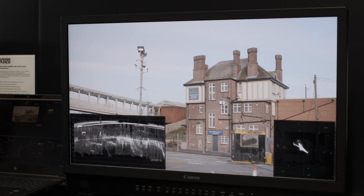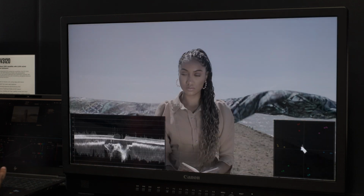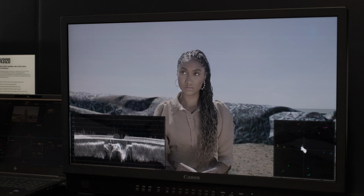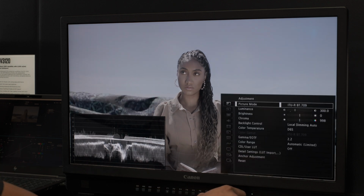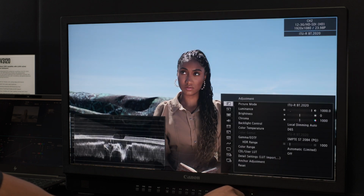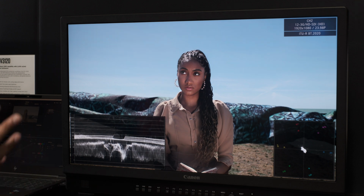Now I'm going to move on to the next tool, which is false color, and I'm going to change the footage from SDR to HDR. This is an HDR PQ clip that has been graded to 1000 nits. It currently seems washed out because we're set to SDR, but as I go to PQ, you can see this incredibly rich and beautiful HDR image.